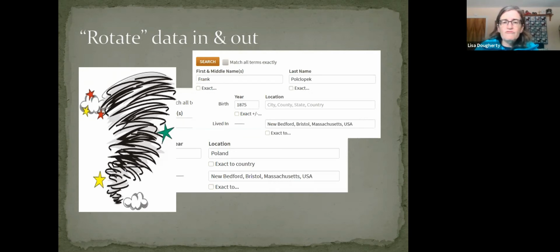Searching is a matter of not just one and done. Searching is a matter of tweaking it, constantly tweaking it. Okay, that search didn't work. Let's take out this and try it. Okay, that search didn't work. Let's put this in and try it. So searching is a matter of rotating data in and out.